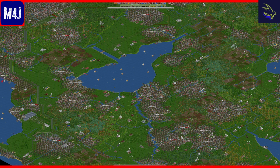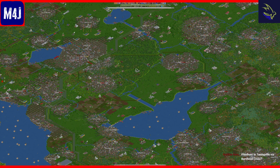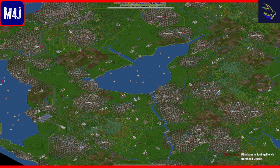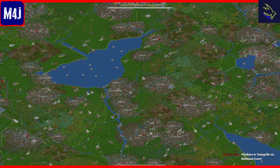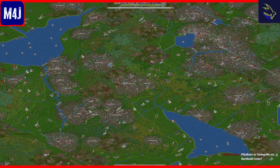So we could come south out of Plindon through Chanfield and then through these towns here and then connect up with the line here at Drenningpool Falls, but have a bay platform. Because the other thing is, if we do build a new depot, Plindon to Tanningville via Barnhead Cross. Where's Tanningville? This is the other thing. I'm useless at finding towns. Oh, there's Barnhead Cross. There's Tanningville. That could work.